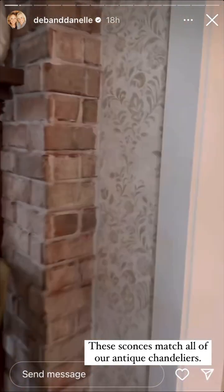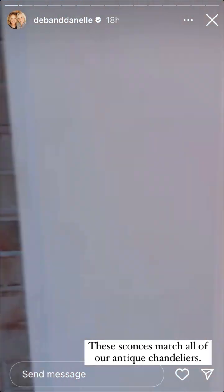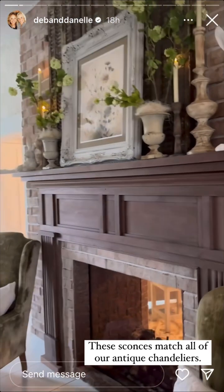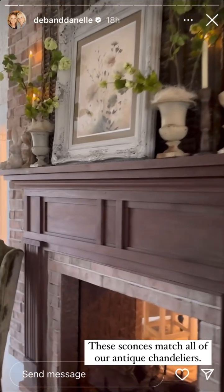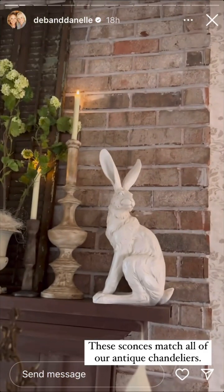I shared this a few days ago. We have these switches, and it's a little more complicated than just a regular switch. He came out a little bit ago, and they're going to give us an estimate and get us on the schedule to hang these up there.